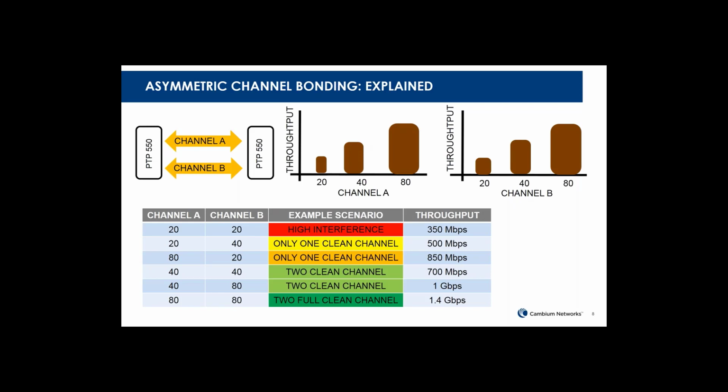What this means is you can use channel A's 20 meg and channel B's 40 meg, as in this example case, or you can use channel A's 80 meg and channel B's 20 meg. Based on your network configuration and how you see fit, you can use different combinations, and based on the channel sizes you use, this is the typical throughput that you might expect.